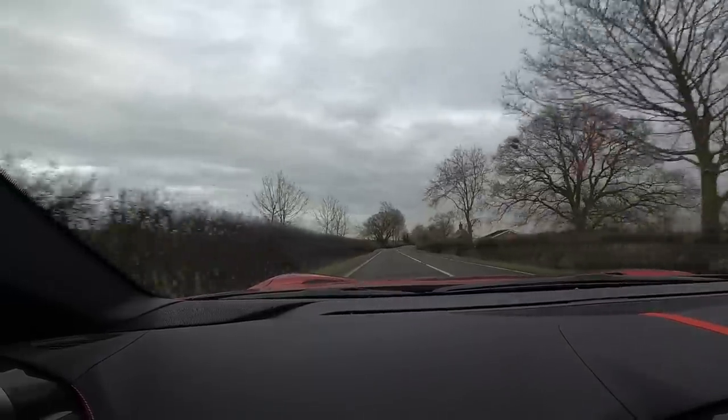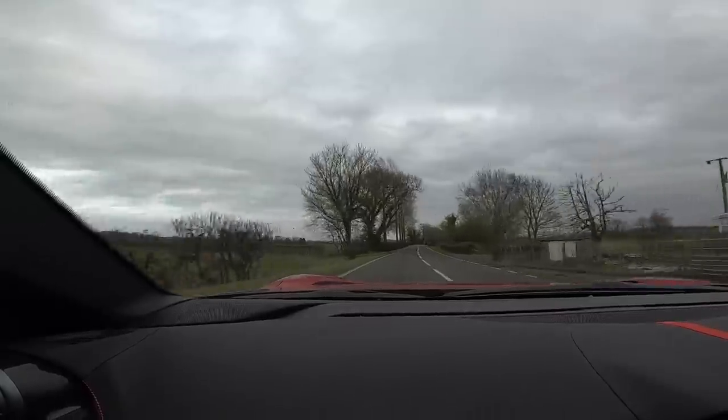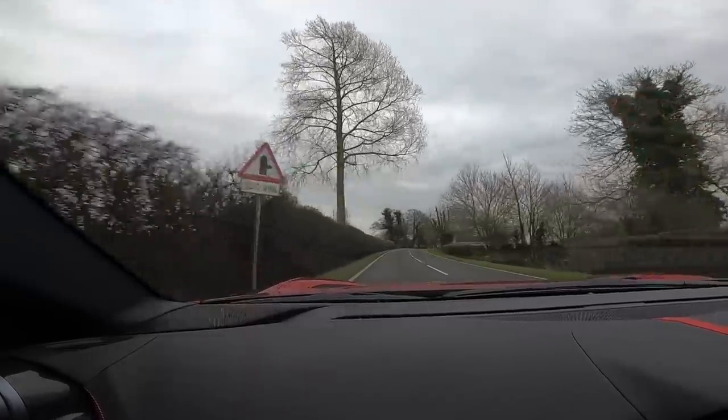Whoa! Bloody hell, man. I'll let the tyres warm up a little bit. It's just instant power, isn't it? Yeah, there's no waiting for a turbo. You get forward, like 5,000 RPM, it's just absolutely on it. It's just unbelievable. It's a V12 though, isn't it?